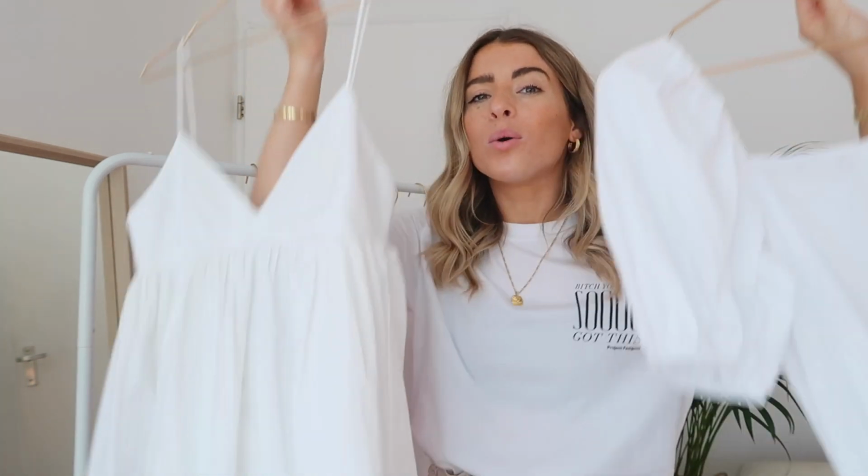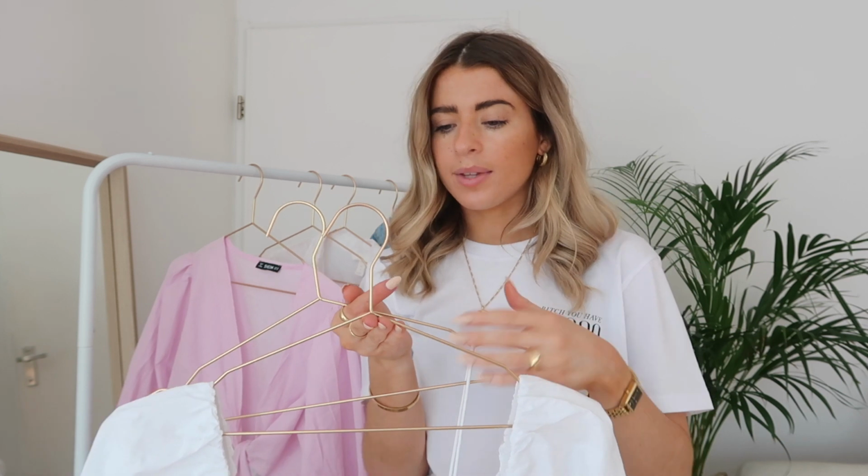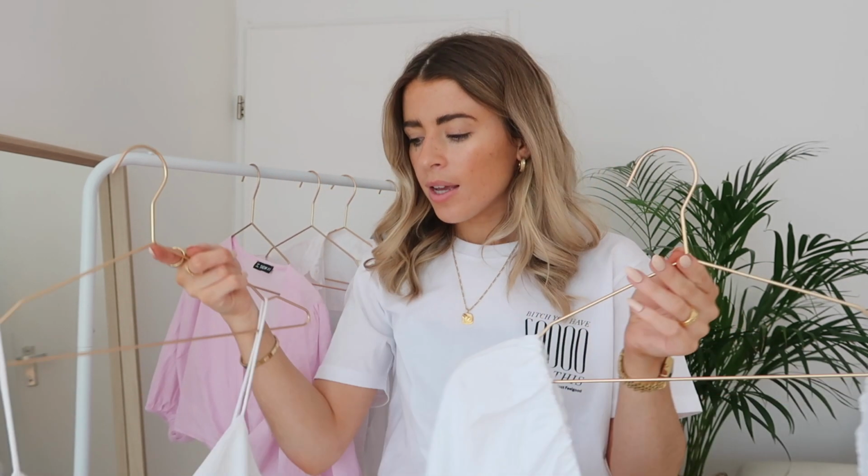Next, we're going to talk about white dresses. Now, white dresses in the summer are my absolute weakness. I love them. I don't actually have that many here with me because I tried to get into a bit more colour this year because I don't really wear a lot of colour, as you may know if you've been following me for a while.